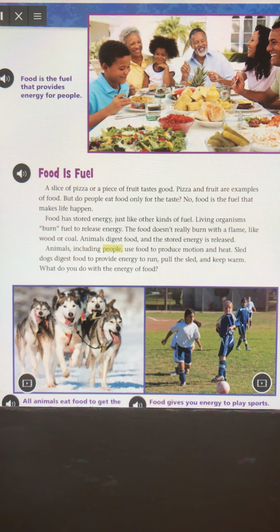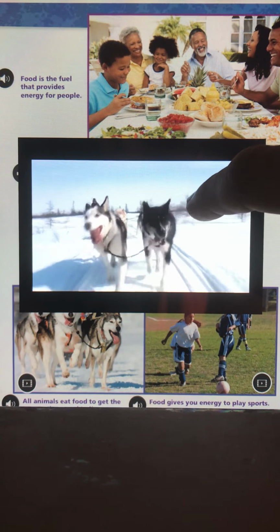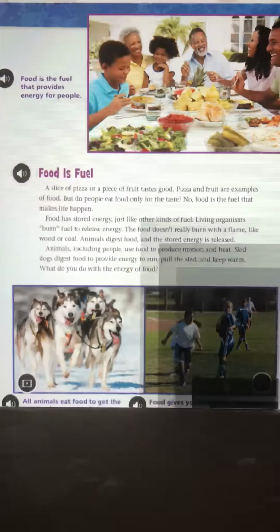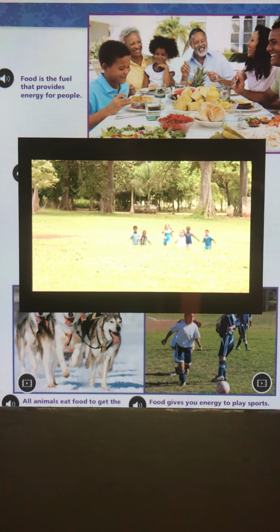Animals, including people, use food to produce motion and heat. Sled dogs digest food to provide energy to run, pull the sled, and keep warm. What do you do with the energy of food? Notice the pictures on the bottom. All animals eat food to get the energy they need to live. Notice the dogs running. They needed energy to do so. Food gives you energy to play sports. Notice the kids in the video. Energy is required to run and to play sports.